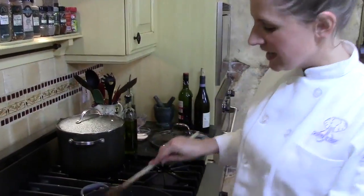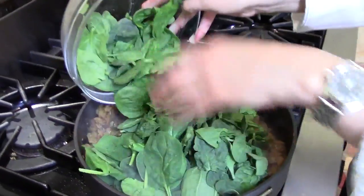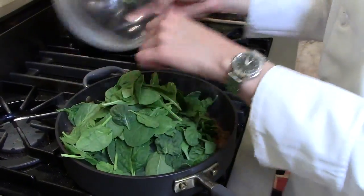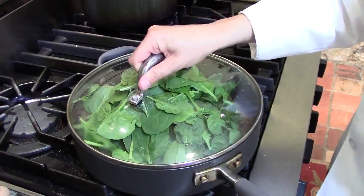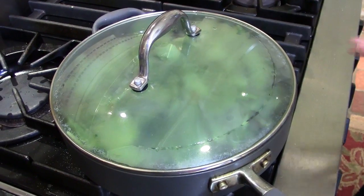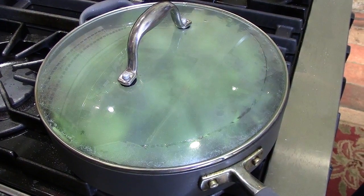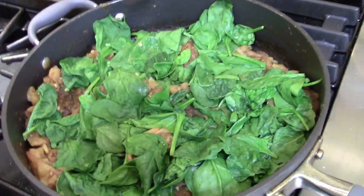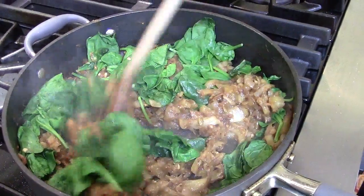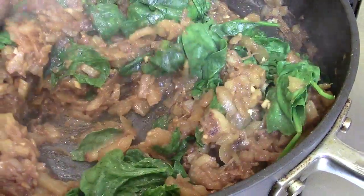So we are going to add about 6 ounces of spinach, just baby spinach, to the pan, and we will let that wilt. So we'll just cover it for about a minute, and the spinach will cook so quickly and wilt so quickly that you just don't want to walk away from this. So the spinach has wilted, so we've let that go about a minute, and we will mix that kind of all into the caramelized vegetables.